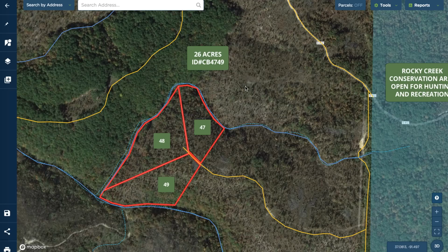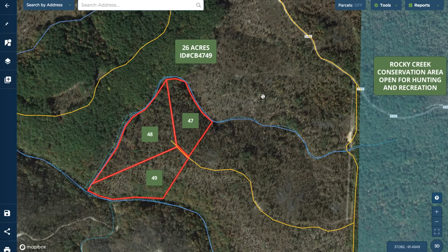We're looking at the MapRight map here, and we try to do videos like this for all the tracts we sell. We go and we create the map within MapRight, and then we do this little screenshot video. MapRight just updated or changed their whole system, and this is the first video we've done with the new MapRight system, so you might have to bear with us just a little bit, as it is a little different, but showing substantially the same thing.